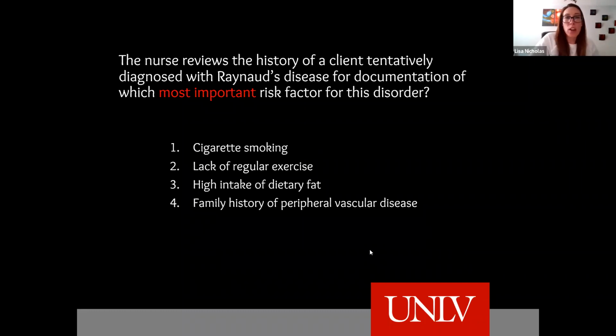Okay, so we have number 1 and number 4. Number 4 was the most popular one. So the nurse reviews a history of client tentatively diagnosed with Raynaud's disease for documentation of which most important risk factor for this disorder. So our answer is actually going to be number 1, which is cigarette smoking.